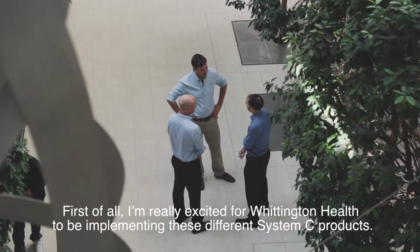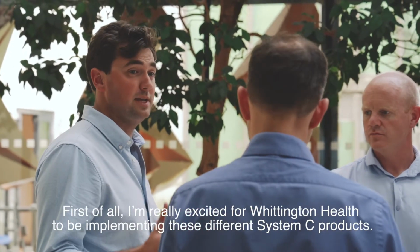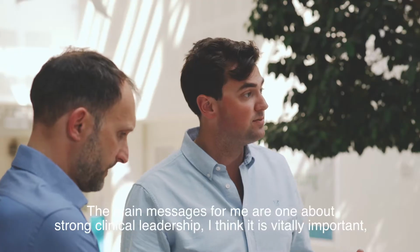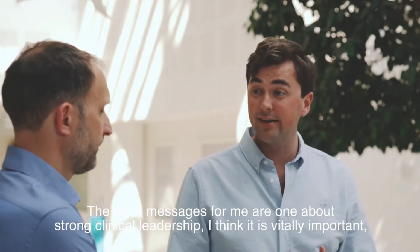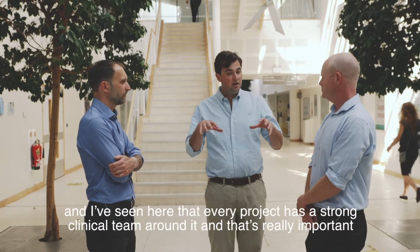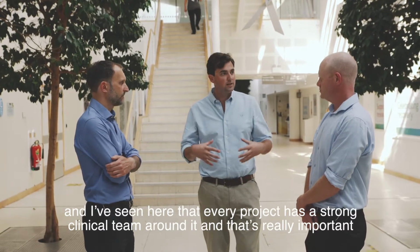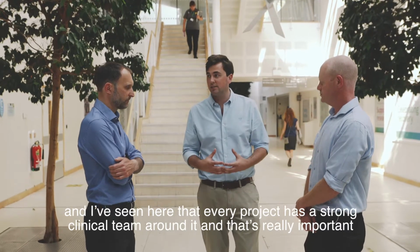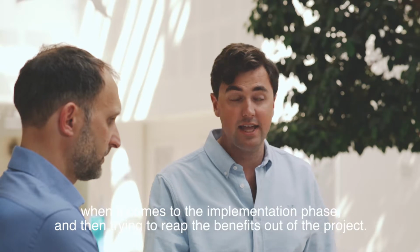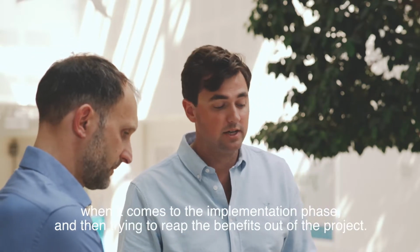Well, first of all, I'm really excited for Whittington Health to be implementing these different System C products. The main messages for me are one about strong clinical leadership. I think it's vitally important, and I've seen that here, that every project has a strong clinical team around it, and that's really important when it comes to the implementation phase and then trying to reap the benefits out of the project.